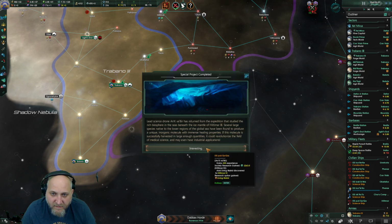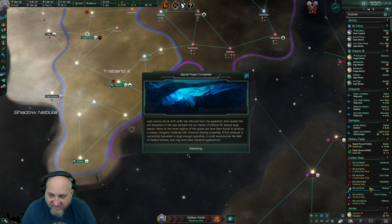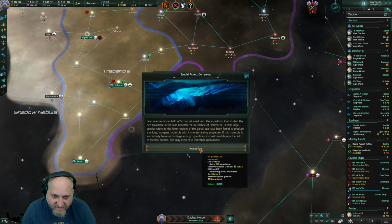Our special project is complete. Nice. All these special projects we sent our science ships around the galaxy to get done, they're starting to get that. Okay, we can now research living metal, which is really cool. We got 2,200 society research, which we need that badly. And our science guy gets 200 experience.